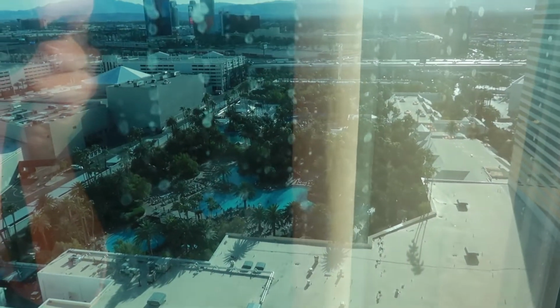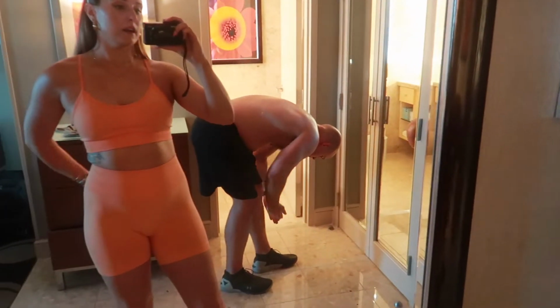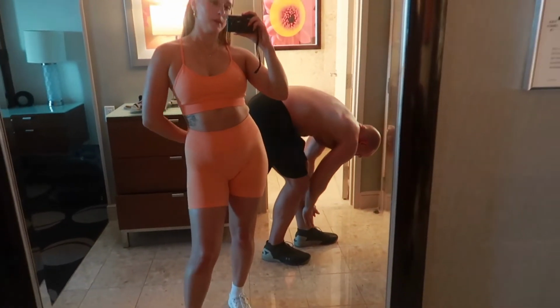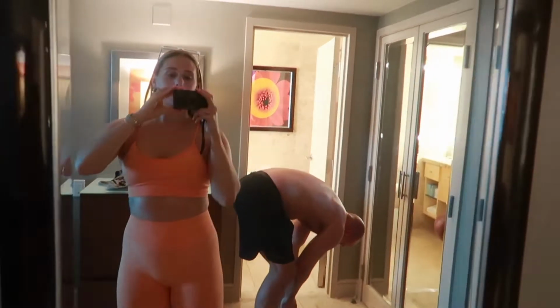Okay, there's the pool down there. It closes in like an hour though, so we're not gonna put on our swimsuits and swim or anything. So we're gonna go down, meet Brian, and have some drinks probably. David's just getting all sunscreened up. See you guys down there. And you're trying to get no skin cancer.